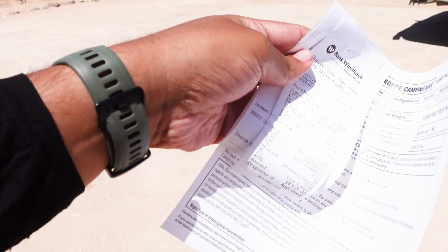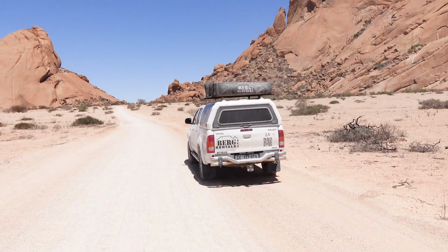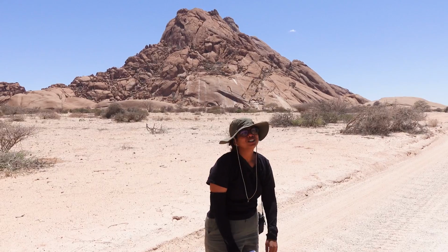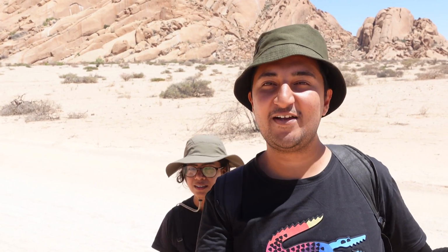So we just got this ticket at the reception. So much to walk around. All alone. At the entry gate, they asked us to pay a fee of 160 Namibian dollars per person. So we have effectively paid about 1,500 Indian rupees for the two of us. $20, my friends. That's quite expensive for a big land with not a lot and what is supposed to be a natural attraction. But anyways, now we are inside.